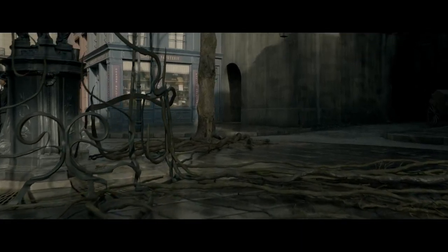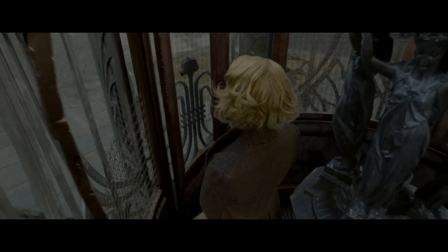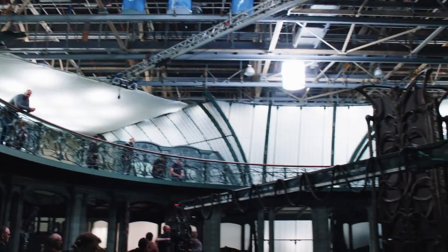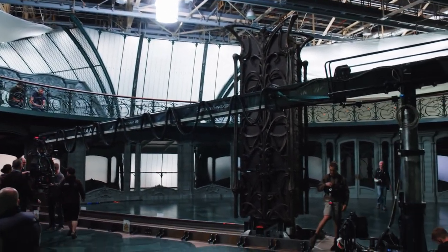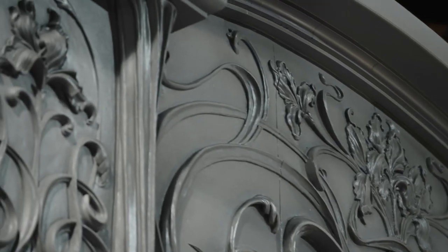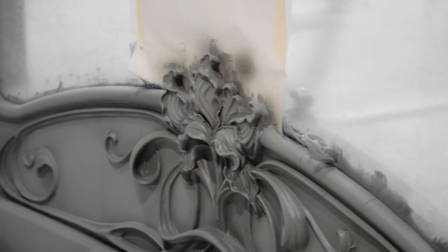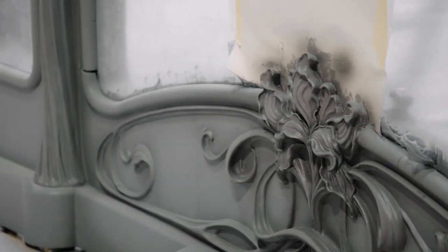The elevator that takes you down, that wonderful glass interior. I love all that. On this movie, the French ministry is a real challenge. Again, Jo specified the Art Nouveau style. We took that as an instruction and really went for it. Every inch of it is organic, twisting, curving designs.